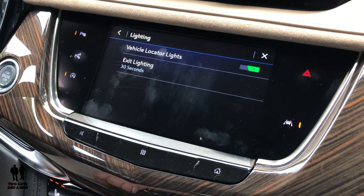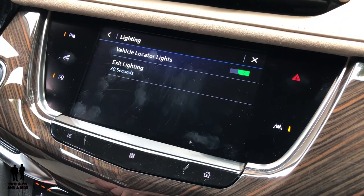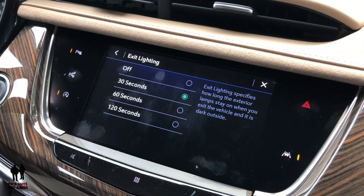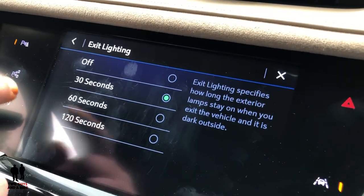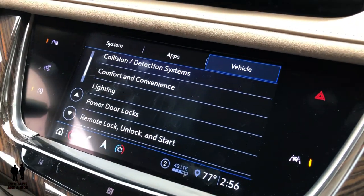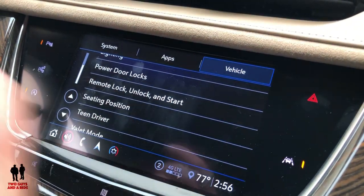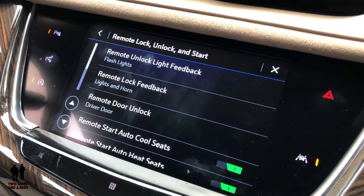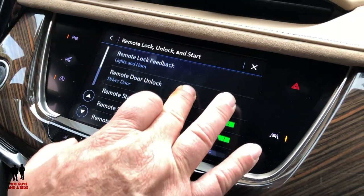Lighting, okay? Vehicle locator lights, you can turn those on or off so that when you hit the remote, they flash. Exit lighting, how long do you want it to be on? So, you know, there's your choices. Okay, 30 seconds, 60, or 120 seconds. I like the feature, I leave those on in my car all the time. All your remote lock and unlock and start settings here. So this is a whole other menu under this, right? There's so many things I can't possibly get through all of them, but at least you'll know where they were.